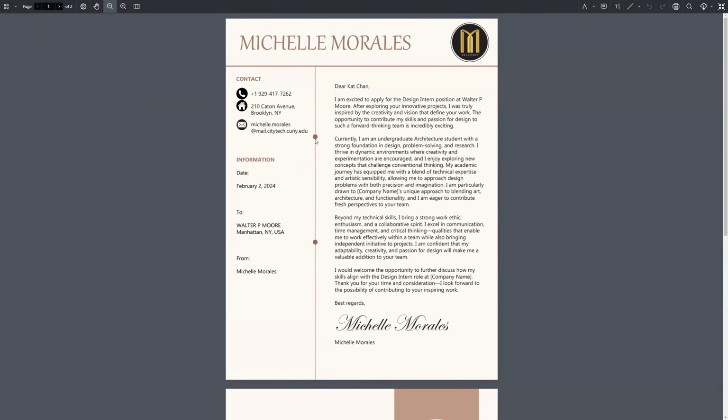And what's the meaning of these little circles here? Is there any significance behind them? I just wanted to try to separate different things, like contact information.